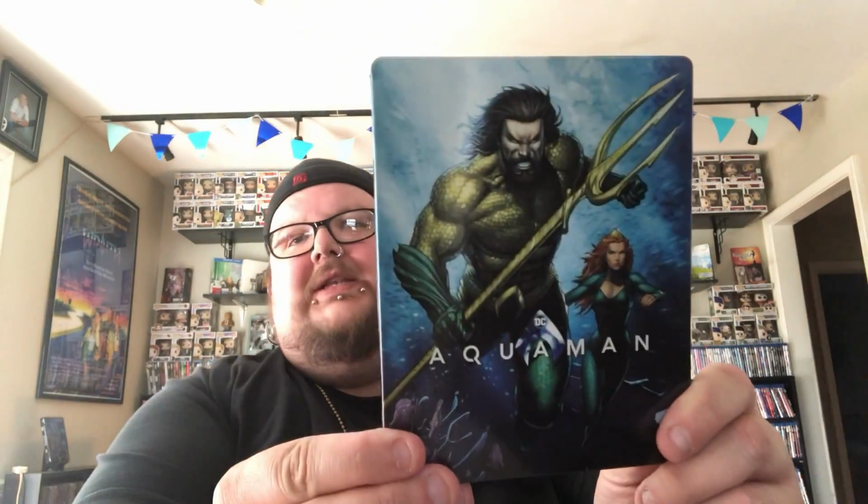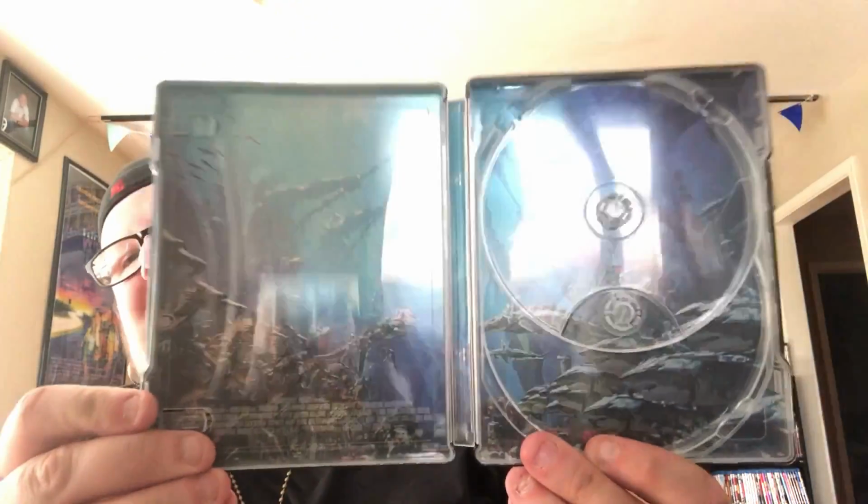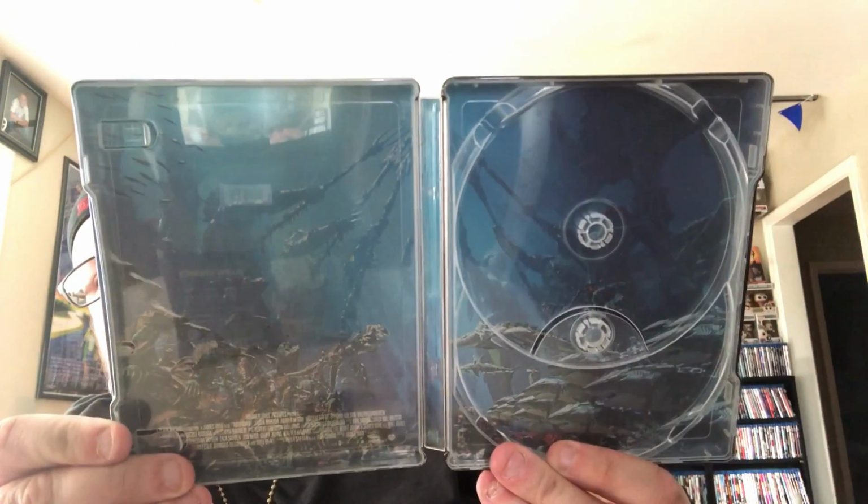All right, next up here is Aquaman. Like I said, DC Universe, I get all the digibooks, 4K slipcovers, and Steelbooks. This was a cool Steelbook, again following the same theme as the other ones, that animated look. I love that. But there's the front. This is 4K as well. I think I just told you that. Back, spine, and the inside. Love the picture on the inside. You guys can see that.